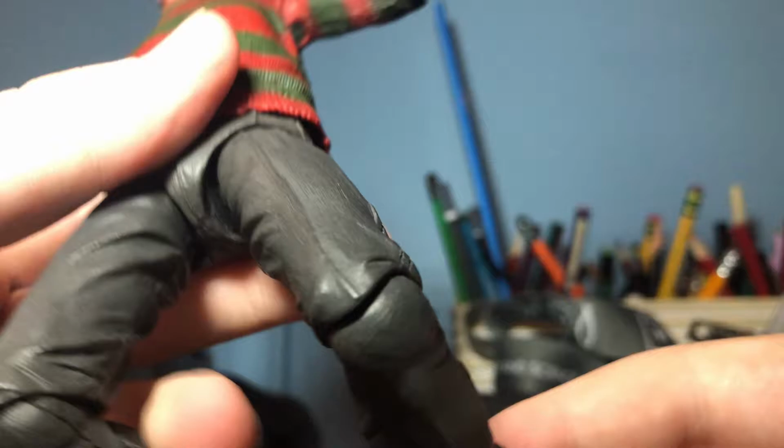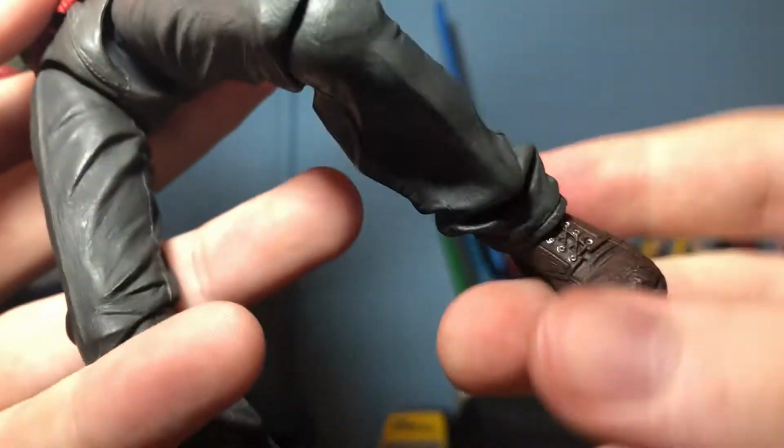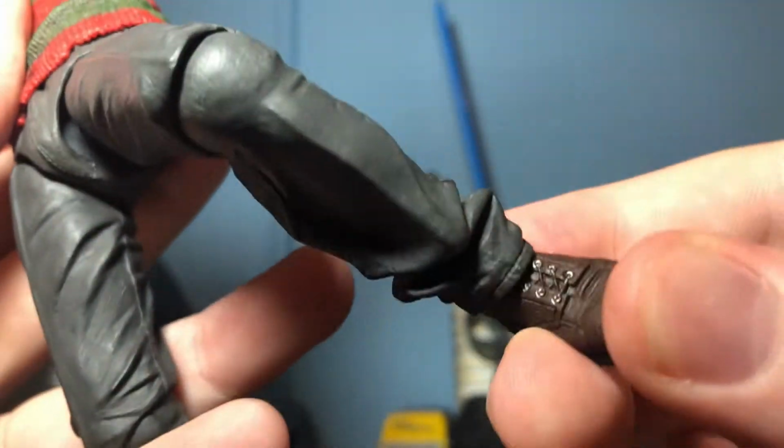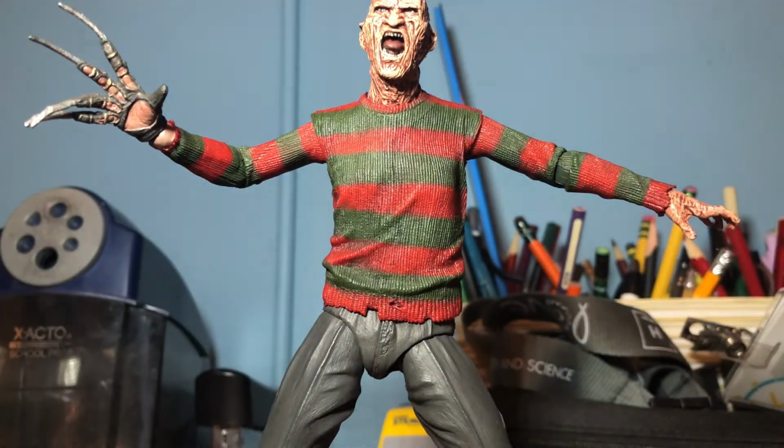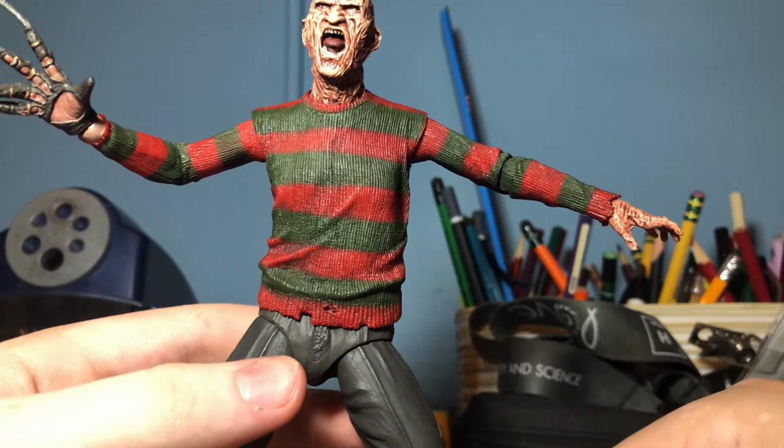When I first got this figure, it wouldn't bend at all. It was actually really hard to make it bend, which was very weird. The shoe can sort of move, not really much. Obviously, you could sort of see it's moving, but not a lot. It's still really cool. I love this figure. It's a cool pose right there, too. You see that? That's awesome. And that's the articulation for the figure.